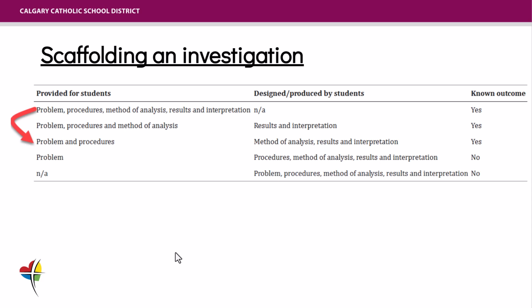So again, just in a little bit of research that I was doing, this is kind of where we're at in secondary, students are expected to get to problem and procedures where we're only providing them that. As they start doing lab investigations, we do need to give them everything, really explicitly teach that and scaffold it and walk the students through it. And by the end of grade 12, the expectation is that giving them a problem and some procedures, the students will be able to figure out how to analyze their results and then interpret them.